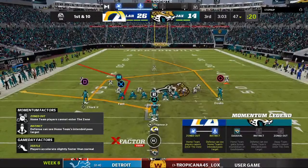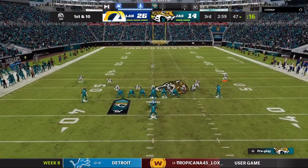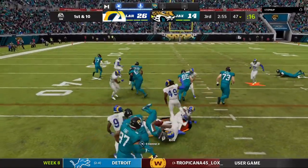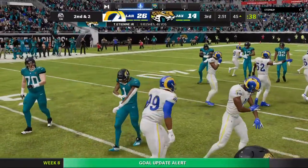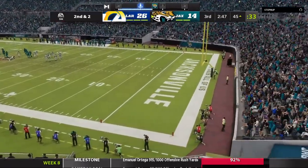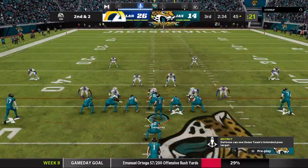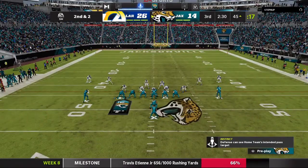A couple of first downs on the drive already, as they'll go from the 47 now on first down. Etienne with it. And he's going to take this one across midfield and into Ram territory. 46 yards rushing for him now in the ball game. And when you get good yardage like that on first down, it really does a whole lot of good for your entire offense. But I love the way he's finishing those runs. At the end of things, he's making sure he gets just a little bit extra.